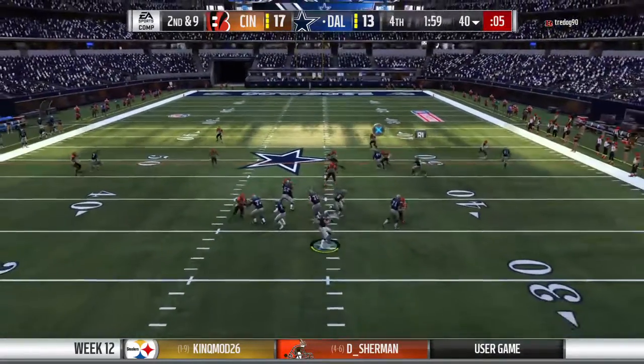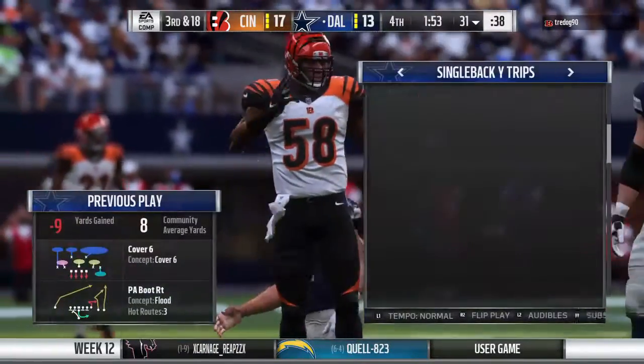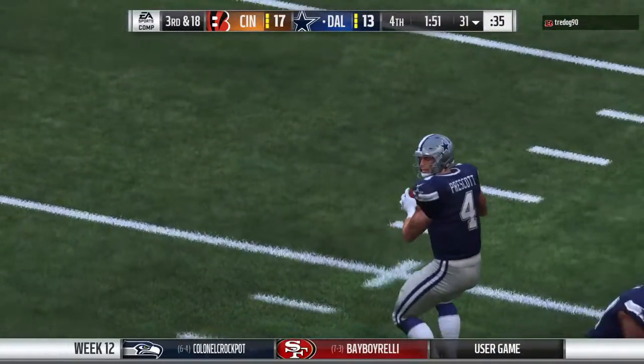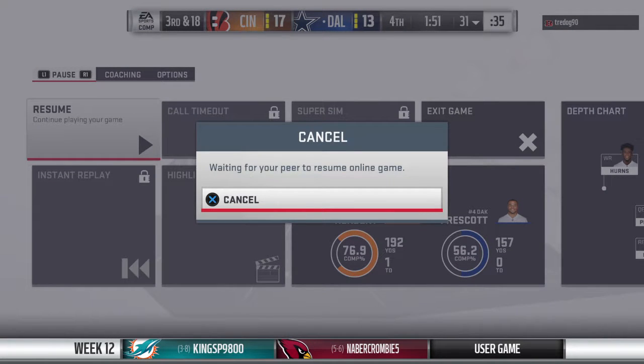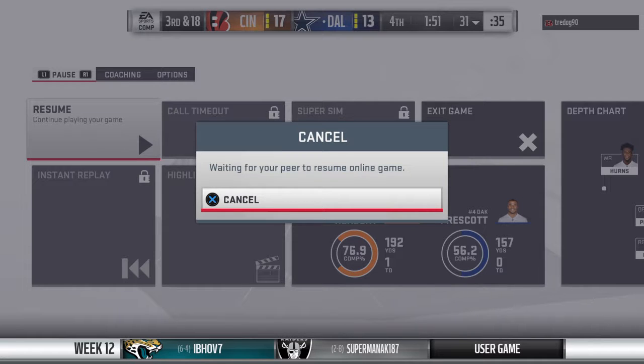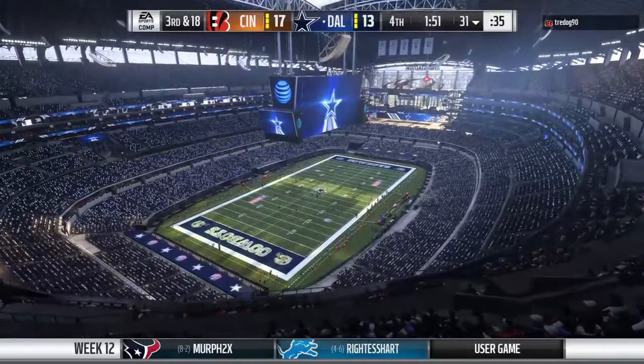What do you think? Prescott down. And he can't get a throw away. He's taken down. Carl Lawson in there to drop him as the clock continues to roll. Well, someone's closing in on the league lead in sacks. He came into the game in the top 5. Now you add 2 more to his total.